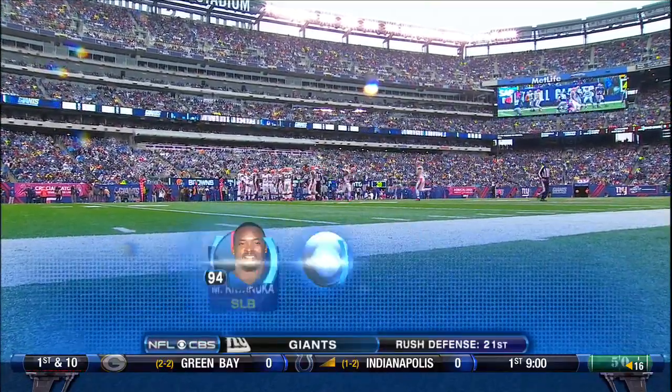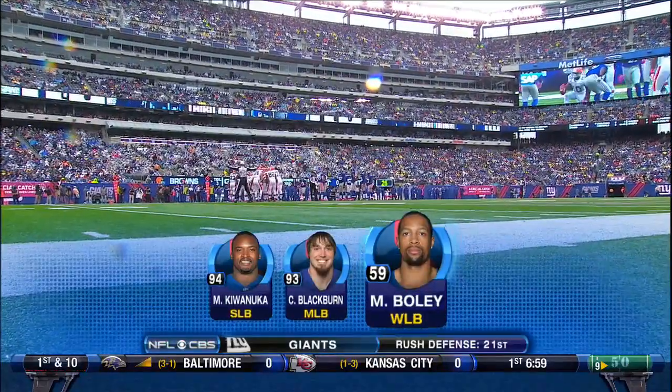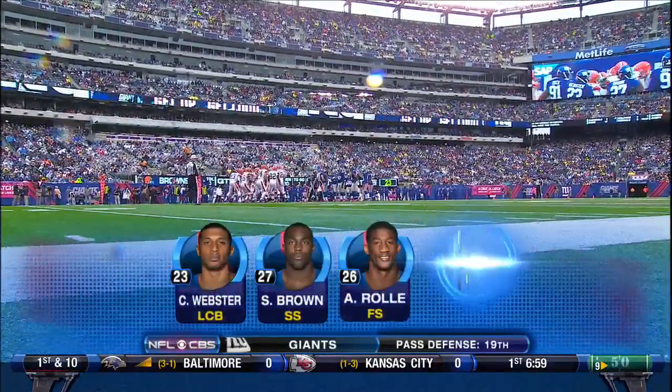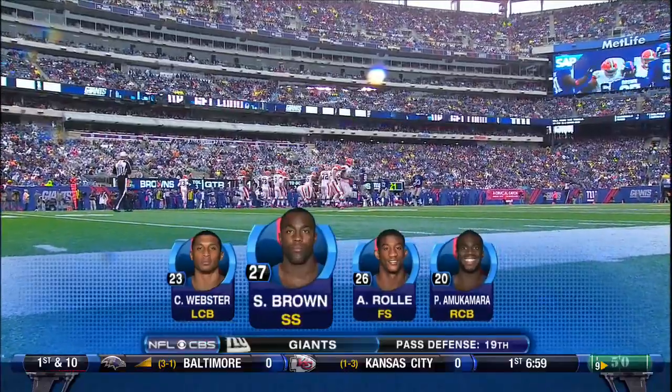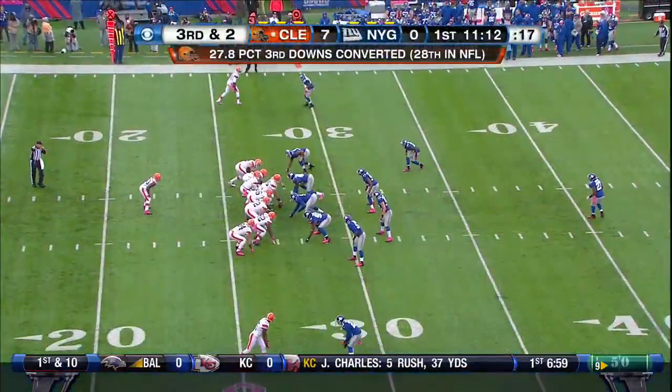The linebackers, number 59 Michael Boley off to a terrific start. 3 interceptions to lead the Giants in that department. And the secondary missing strong safety Kenny Phillips, sidelined with a sprained right MCL. Third-year safety Stevie Brown starts for him. 3rd and 2.